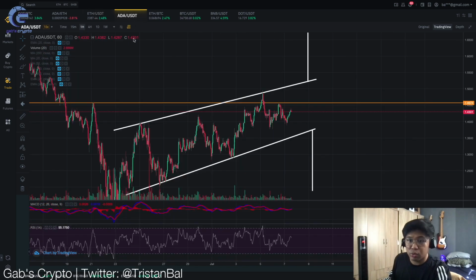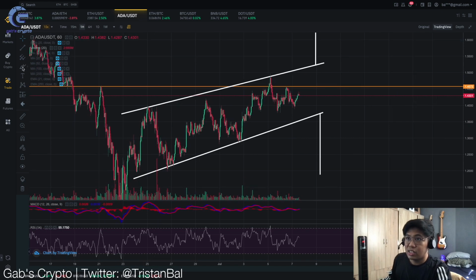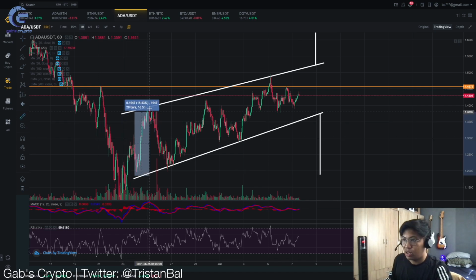Now let's also take a quick look at Cardano. We are actually seeing this rising channel for Cardano. So we are playing at this level. There you can see that we are playing at the support and resistance. So this is actually a good swing trading opportunity for Cardano. You could buy at the support and then sell at the resistance.